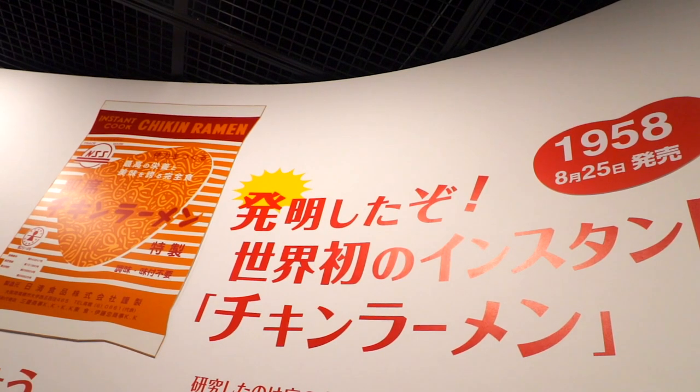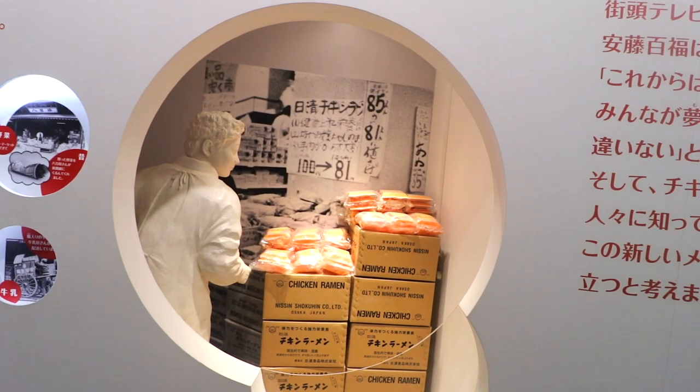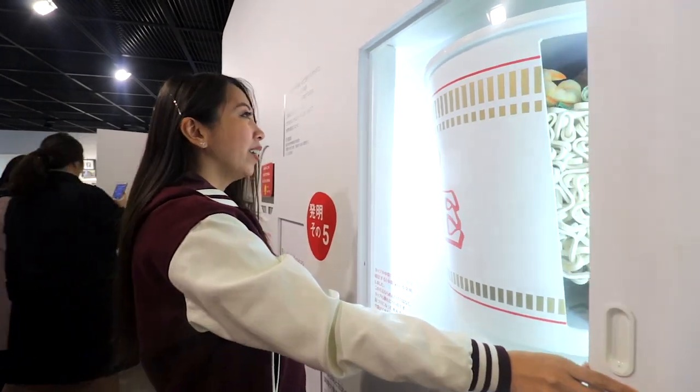Once you're done making your own cup noodles, don't forget to explore the fun hands-on exhibits to learn more about its history.